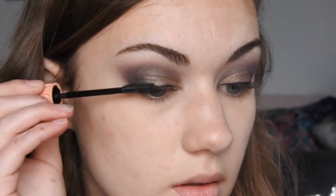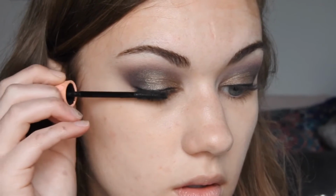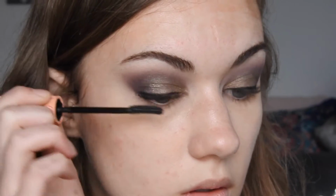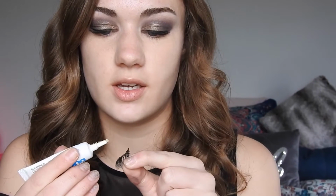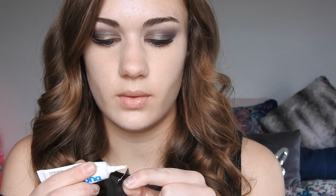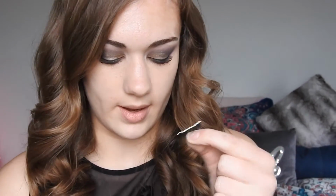Okay, so I'm going to be applying fake eyelashes in just a minute, but first I'm going to apply just a thin coat of my mascara, which is Roller Lash by Benefit. So I have my lashes here, and I have some duo lash glue, and I'm just going to apply a thin layer of the glue all along the lash line. And after I apply the glue, normally I wait about a minute and 20 seconds. So I'm just going to wait.